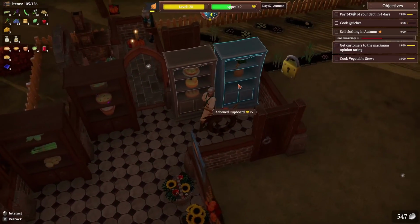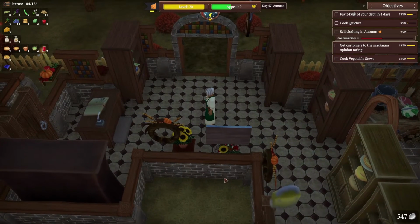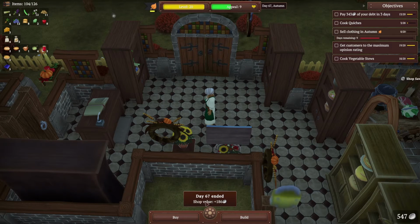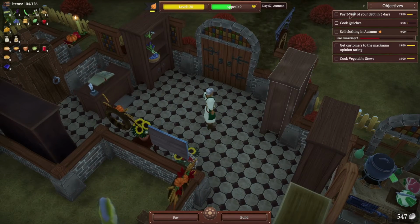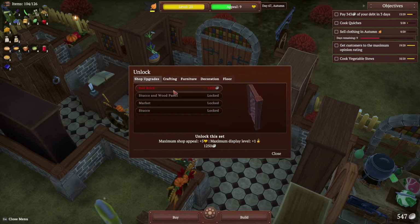And there we go. That was pretty good. And what's a little total thing in the corner going to tell us? Although it's nothing to do with actually how much profit we've made. A bit of a slow end today. Yeah, it says shop value plus 186 money. I'd always read that as just how much profit we've made. But no, that's clearly not the case, because the numbers don't add up. Okay, never mind. Right. 3 days to pay 343. We've got 547. How expensive is the next one of these things?